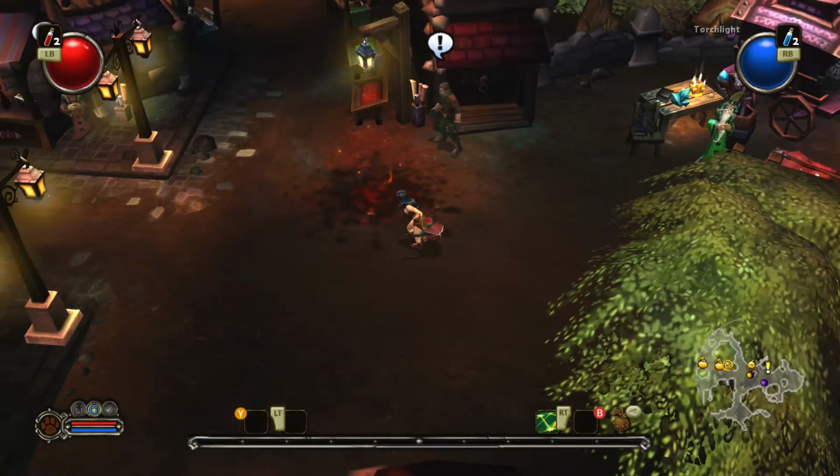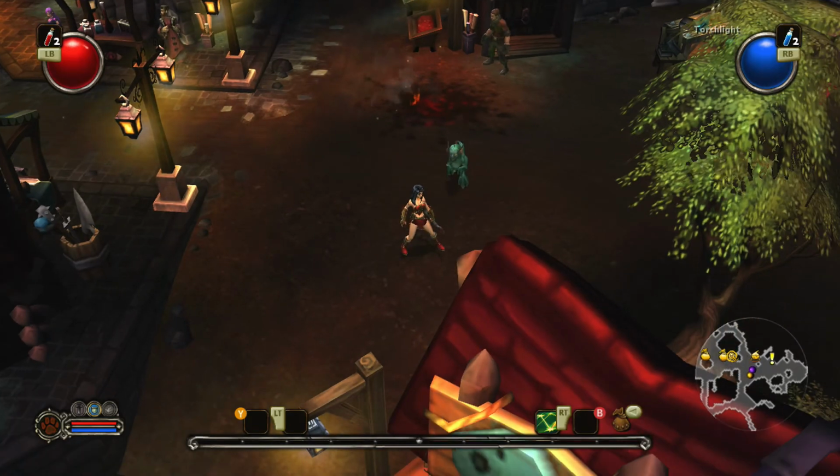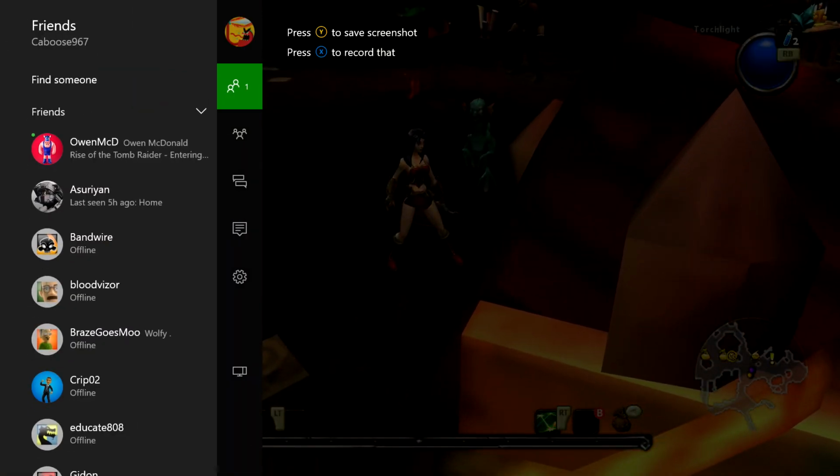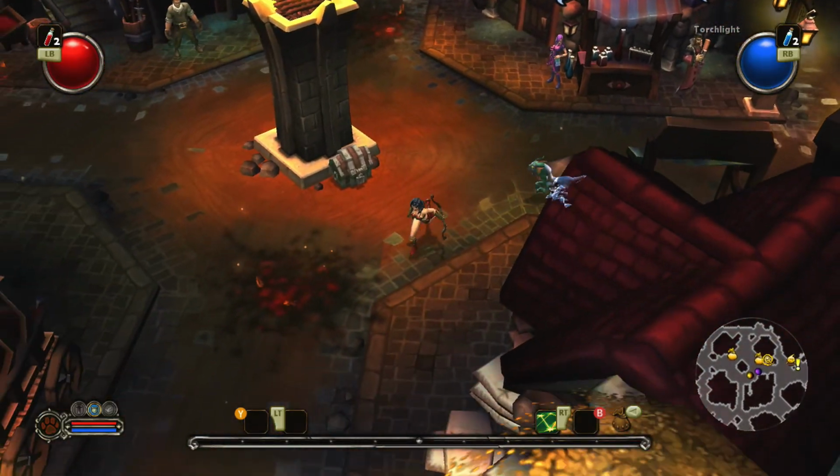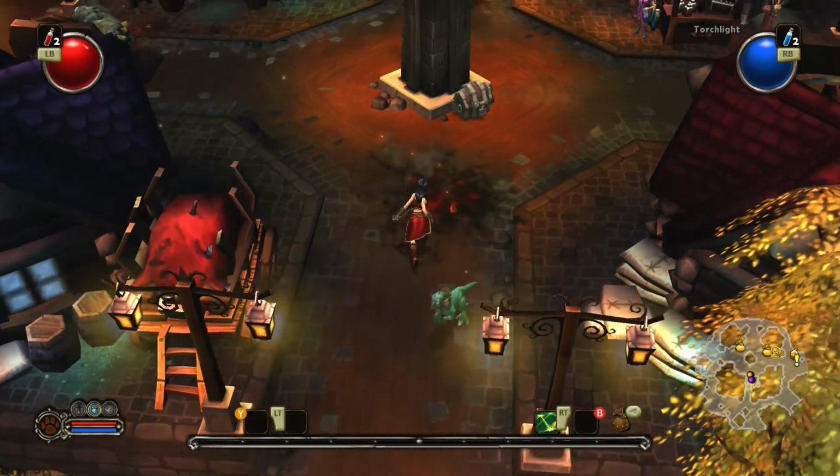I can also hit record, and double tap now gives this, so you can record that, take a screenshot, and all that stuff. So yeah, it's cool, not the best experience, but still looks pretty good for being an Xbox 360 game.